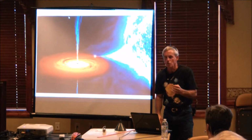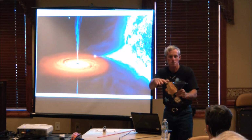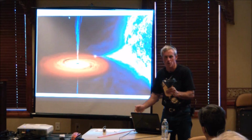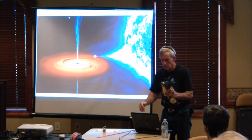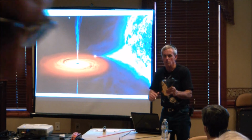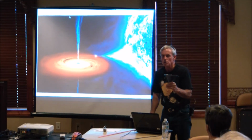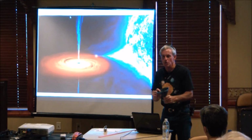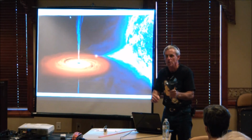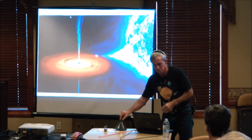Matter is siphoned off from a companion star and goes around on the accretion disk. This companion star, by the way, is tens of millions or hundreds of millions of miles away. Matter then is accreted on an accretion disk and swirls around and around. But it swirls very, very fast and becomes superheated. So hot, in fact, that some of the material then is ejected and becomes what they call plasma, or superheated matter, and can be ejected from the tops and bottoms of the accretion disk.